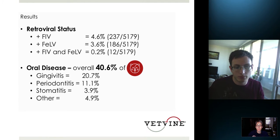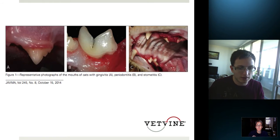Breaking that down, 20% had gingivitis, 11% had periodontitis, about 4% stomatitis, and about 5% other oral disease, be that odontoclastic resorptive lesions, neoplasia, anything like that. Again, looks low, probably because of the young age of the cats. This is just a quick diagram here looking at some of the things we'd be classifying. Figure A being gingivitis, fairly mild gingivitis, B being non-specific periodontal disease, and then C there being widespread stomatitis.